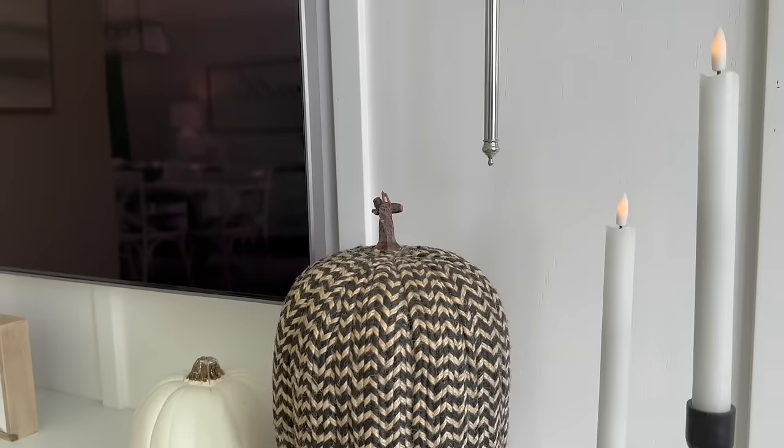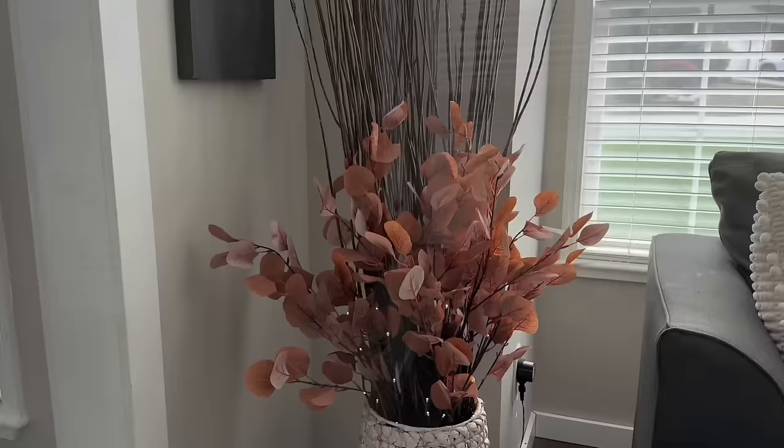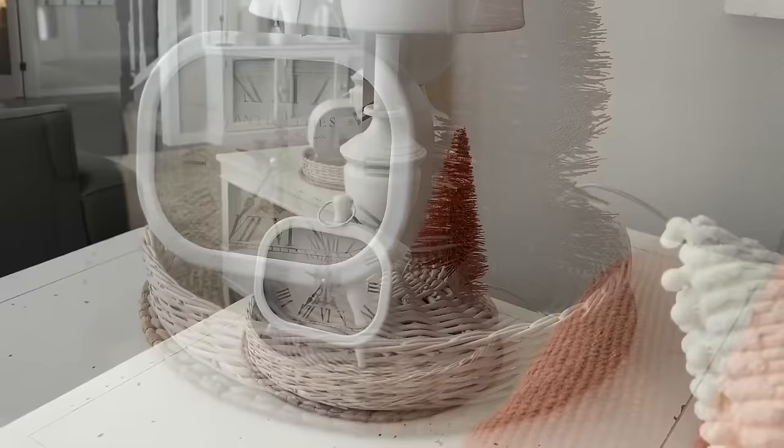And here you can see those white pumpkins that I painted earlier. When I ordered these faux eucalyptus branches here, I had planned to make an arrangement with them, maybe use them on my kitchen island. But when I got them, I decided to add them to this floor vase that I already had in this room. And everything you see here is from the Goodwill outlet. I had never seen anything quite like this little orange tree, so I thought that was a fun, unique find.